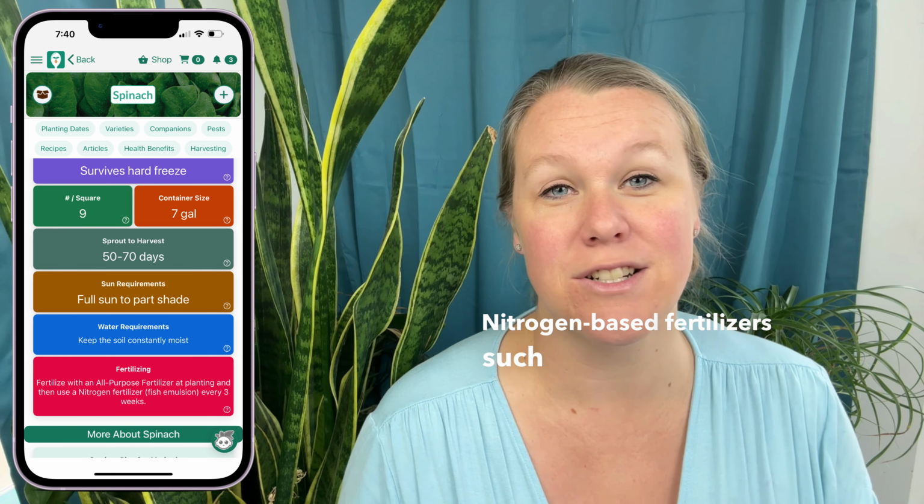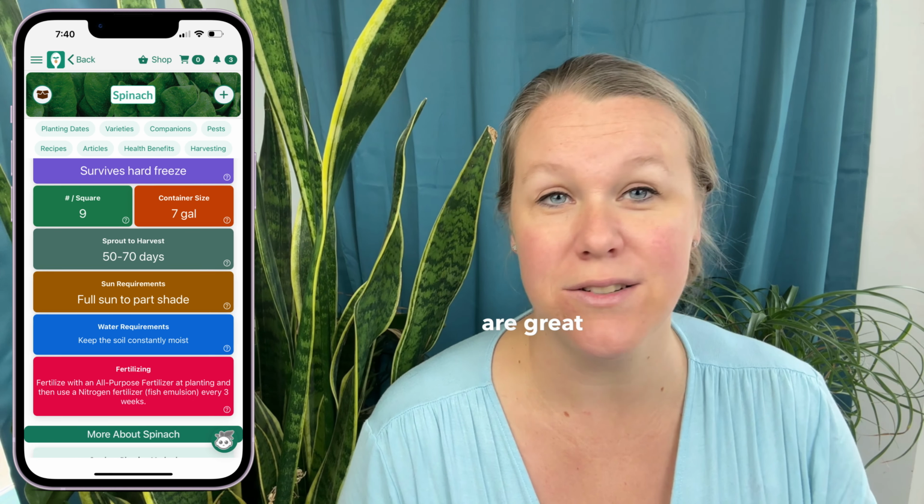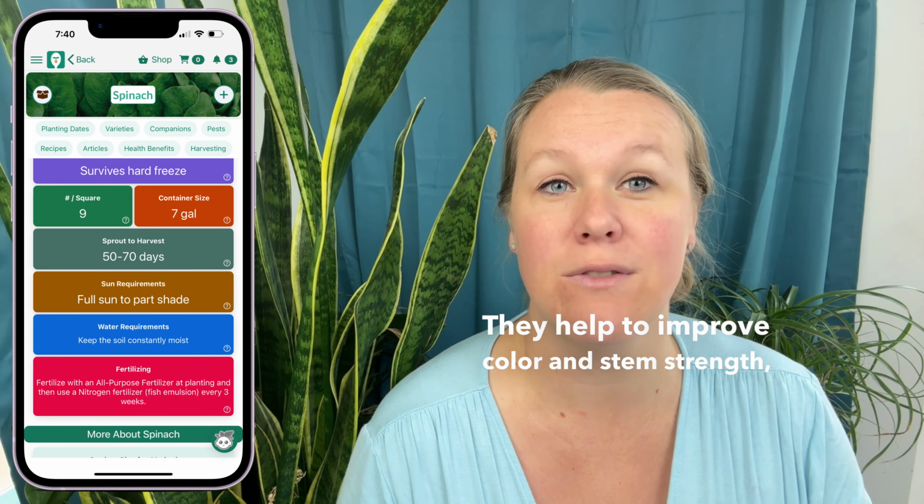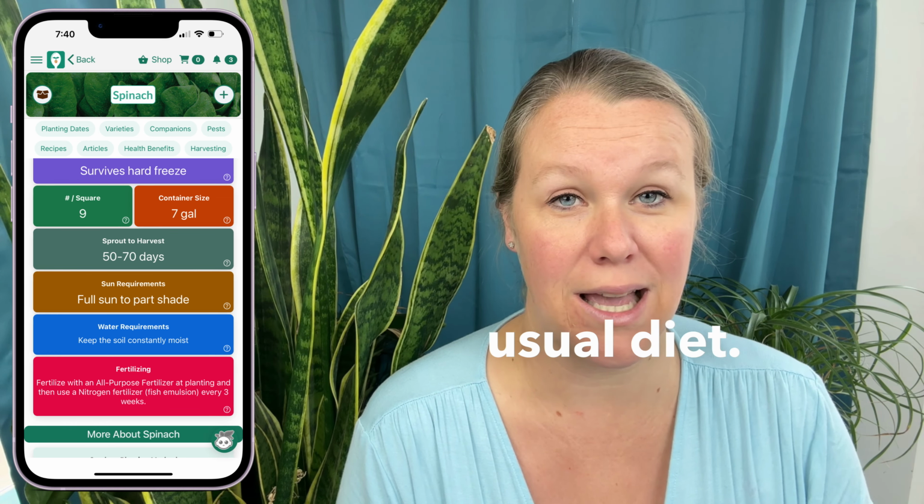Nitrogen-based fertilizers, such as fish fertilizers, are great for encouraging leafy growth in plants. They help to improve color and stem strength, forming an essential part of the plant's usual diet.